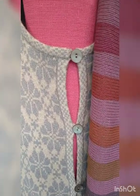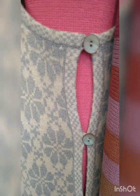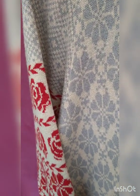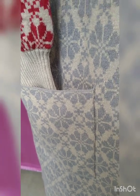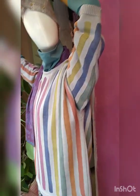So I hope you enjoy all these close-ups and details, particularly if you're not in the store. I guess it's useful to see all the details, and also the pockets, for example. They're very practical. Okay, so this is the last one.